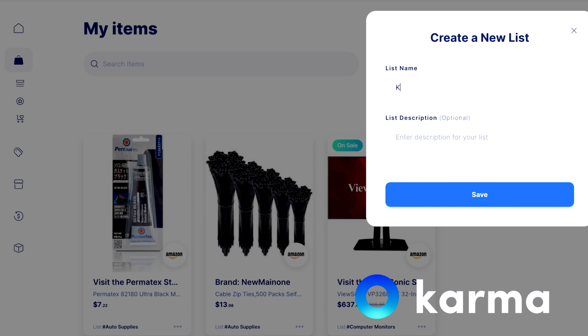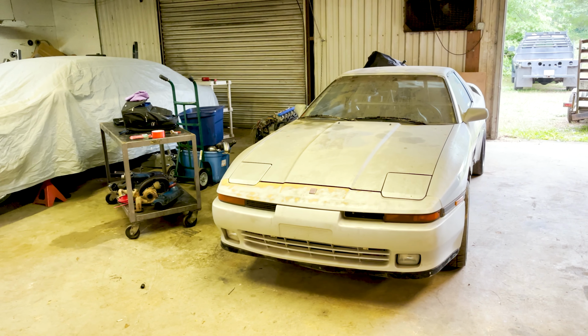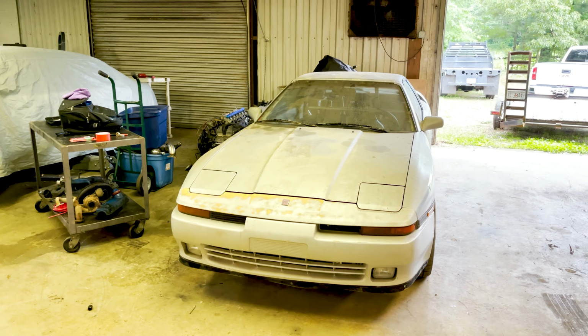Now, the astute among you will notice that I have got my '89 Supra. This is the one the wife and I drove away from the wedding, and it's kind of the eternal project car, and hopefully one day we'll be getting some work done to it and finished, and it should be a pretty insane car, but she'll need some paint work.